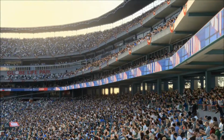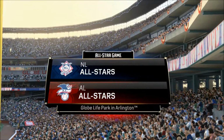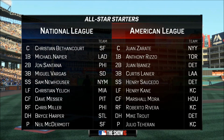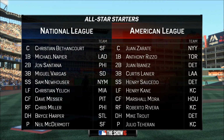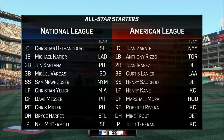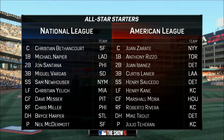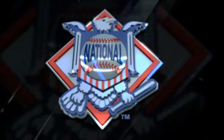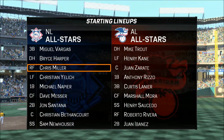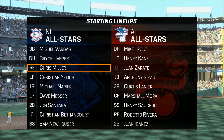MLB The Show is on the air as we come at you this evening from Globe Life Park. I'll be joined in a moment by Eric Harris and Steve Lyons, but first, let's give you a look at this year's American and National League All-Star starters. This year, fans cast close to 400 million votes. And now we'll look at the starting lineup for the visitors in this one. Eric Harris, who you focused on? Well, guys, everybody should be looking out for that guy.